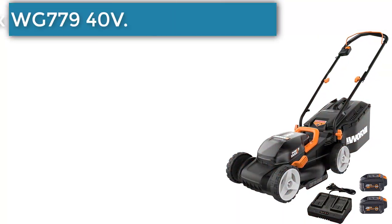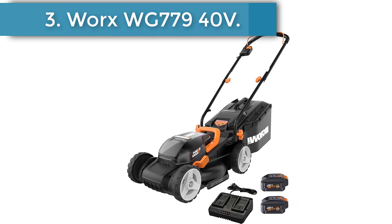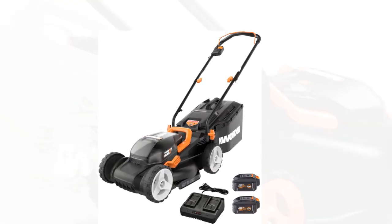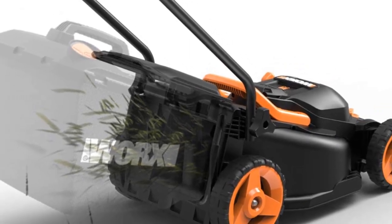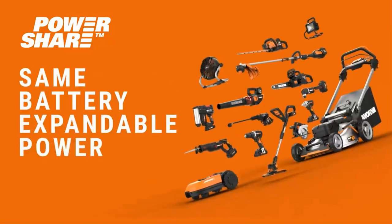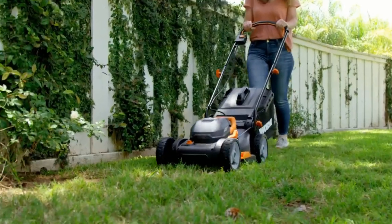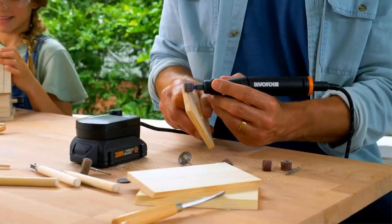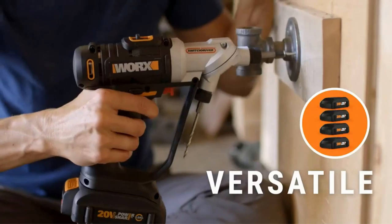Number 3. Works WG779 40 Volts PowerShare 4.0R 14 Inches Lawn Mower. For those who'd prefer to cut the lawn without breaking the bank, the Works WG779 40 Volts Lawn Mower might be the answer. This model has many of the features of more expensive models, such as a 1-lever, 3-position height adjustment, a choice between bagging and mulching, and enough runtime for smaller yards.